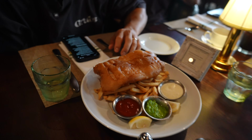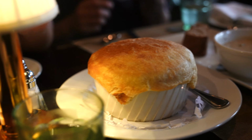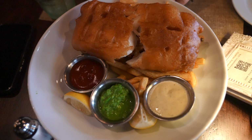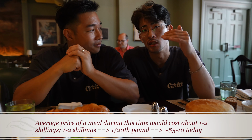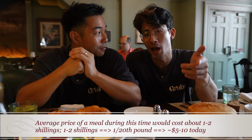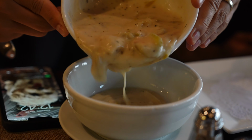Whoa, thank you. It's a huge fish. All right, guys, so right here we have our clam chowder, chicken pot pie, this massive fish and chips. Back in the day, a meal would cost typically a couple of shillings, and that would equate to 1/20th of a pound. Typically $5–10 in today's money. Why don't we start with the clam chowder? We'll start with our appetizer here.